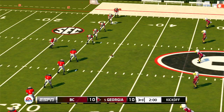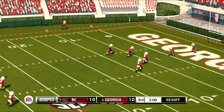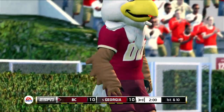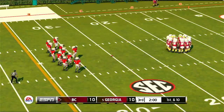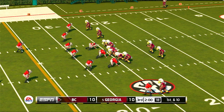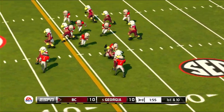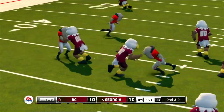And it looks like they're ready for the kickoff. He kicks it off, and he got all of that one. This one's going to be down in the end zone for a touchback. Time's getting a little bit tighter now. You got to make every possession count. Some open field. He's taken down at the 33. That's good for a gain of 8 yards. That makes it second and two.